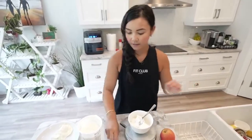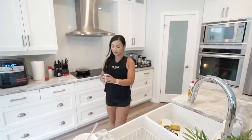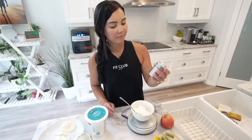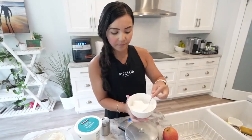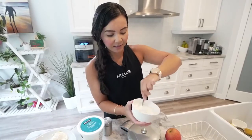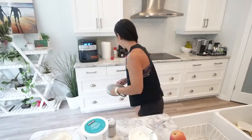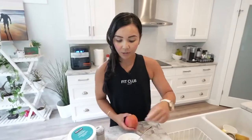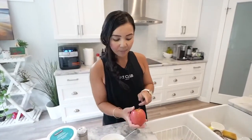And then I'm actually going to sweeten my yogurt again. This is 100% organic stevia extract, and it's super sweet. That way it doesn't taste very sour, right? Okay, so let's mix that, and then we're gonna chop up our apple. Make sure you leave the skin on. I like the skin because it adds extra fiber.